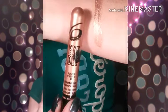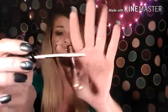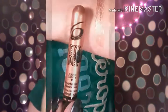I love using this on the inner corner. Now it does look a little bit darker on the brush than it does swatched. You'll see it when I insert the picture. It is so lovely. I love using this for my inner corner highlight. It just gives such a beautiful glow.